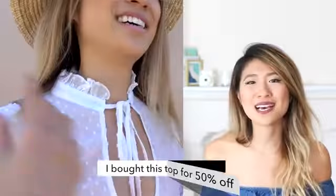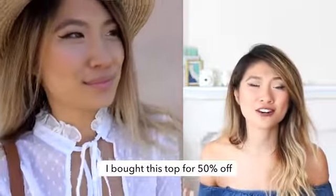For instance, when it's winter turning into spring, you can find really affordable coats. And when the season is changing from summer to fall, you can find really affordable swimsuits. So I found this really cute white frilly blouse with this polka dot detailing and it was only $15. Typically, I could find a top like this for about $50 to $60, and I know I scored a great deal because I know I'm going to be wearing this a lot.